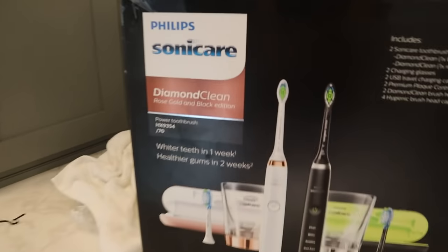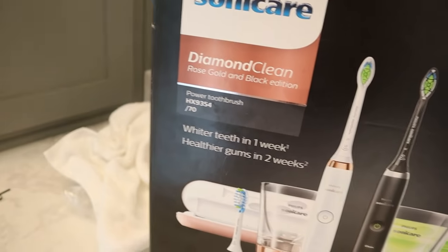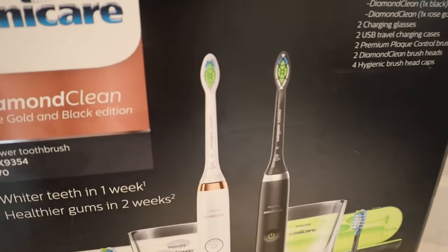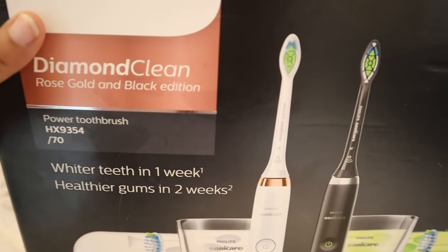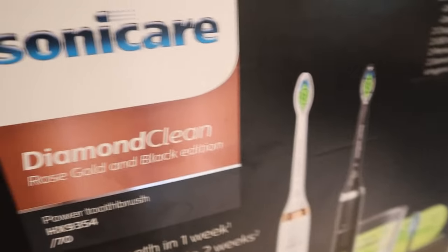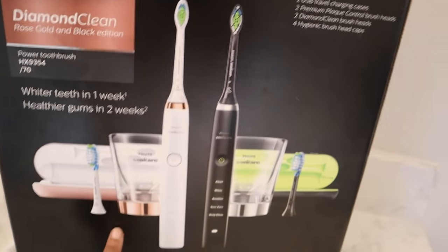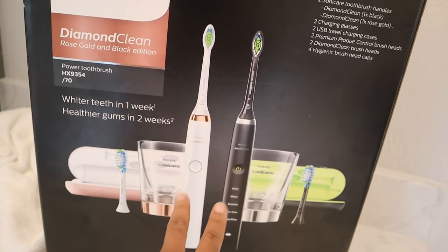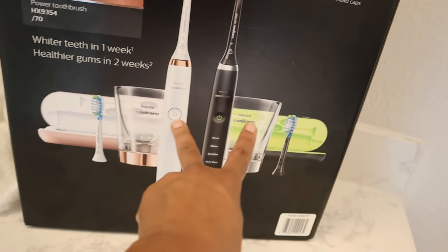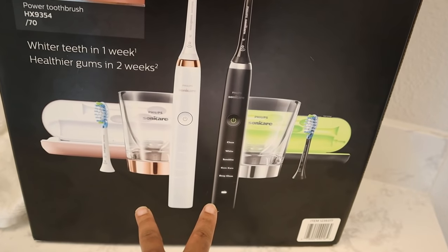All right, y'all. So Bae just came home. Let me show you guys. He bought the Sonicare Diamond Clean Rose Gold and Black Edition. It's kind of like a his and hers toothbrush set. So we originally had these. We love our Sonicare toothbrushes, but he went and actually bought this set. Super, super cute. So it comes with the two toothbrushes, and it comes with these cups and the cases. And the cool thing is these cups actually charge the toothbrushes.